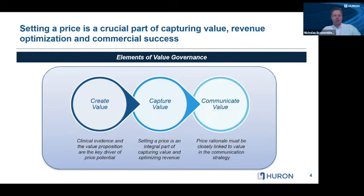It's also, however, important to create value because this is the foundation that you're going to build your pricing strategy on. To capture value, the pricing strategy must ensure that you're sufficiently capturing the value reflected in the clinical evidence, but you're doing it in a way that optimizes revenue. And this process for doing that is not always straightforward, and that's the big reason why we're here today.